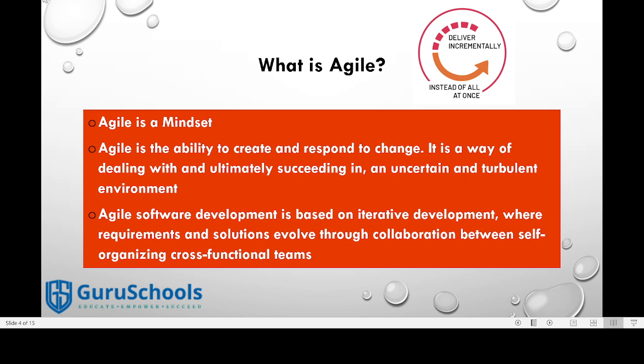Agile software development is based on iterative development vis-a-vis the traditional approach, which depended on providing the complete product to end users. Agile focuses on an approach where the requirements and solutions evolve constantly through collaborative approach between self-organizing and cross-functional teams, which includes various stakeholders.